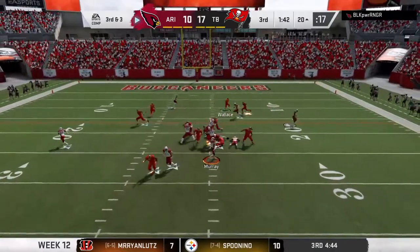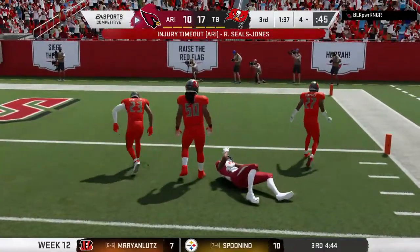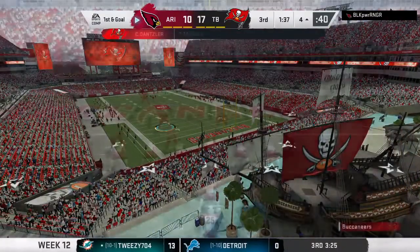Here's Murray. And he finds Seals-Jones, complete. And all the way down inside the 5 to the 4. Now after the completion, we're going to get a timeout, an injured player. While the training staff takes a peek, we'll take a break.